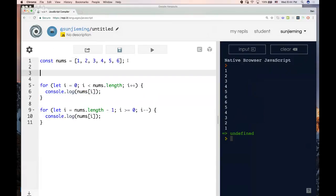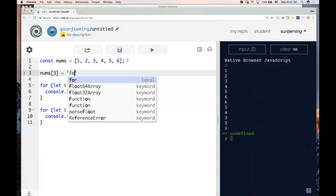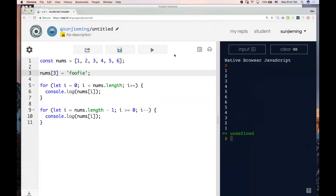Just some random things too, like if we say nums at index 4 or 3, we could set it to like the string foofy or something like that. We can see that gets just assigned. So we can go in and just reassign values inside of an array at an index. We can just access it like this. And this is one of the advantages to an array, because we have these indexes. We can very quickly and easily go in and access things in the middle of these arrays. That's one of the advantages to using an array, and one of the trade-offs, and we'll talk about that.